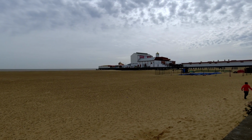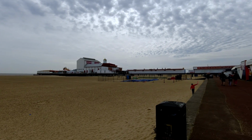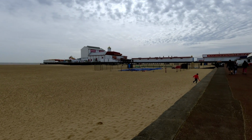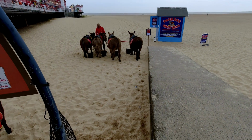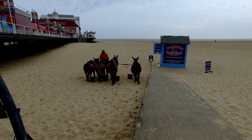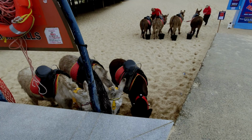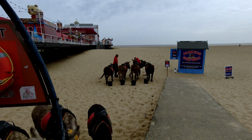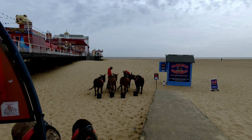So this is the pier here at Great Yarmouth. You can see it's quite a big pier. And it's famous here in Yarmouth for its donkey rides, cash only. If you want to have a go at it, folks, it's cash only. 8.5 stone max, it's £4 per ride.